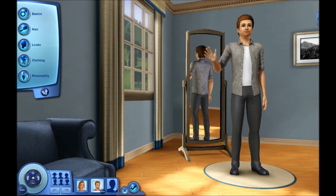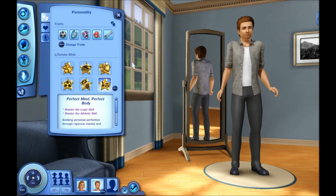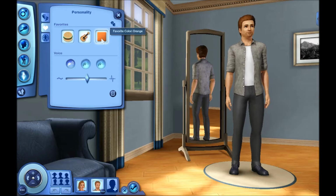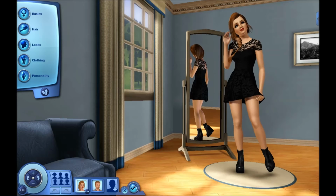Why has his lifetime wish disappeared? For Christ's sake! Right, his favourite food is hamburger. He likes indie music and his favourite colour is orange. And he is a Libra. So yes, they are the Conroy family. So we're going to move them into a little house.